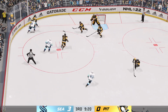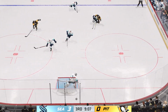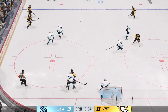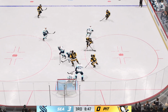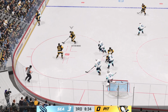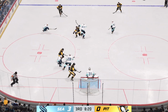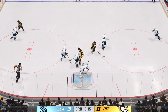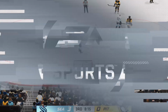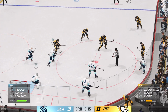The Penguins get a hold of the puck in their own end. Sends it in deep. Pokes it away to stay on the attack. Keeps a hold of the puck. Moves it quickly over to Aston Reese. Swatted away with the blocker by Grubauer. Moves it to Aston Reese. Grabs the puck and looks to make something happen. Oh, a clutch save! Under siege and finally grabs that one and covers up for a whistle. Teams are ready to go and we're moments away from puck drop.